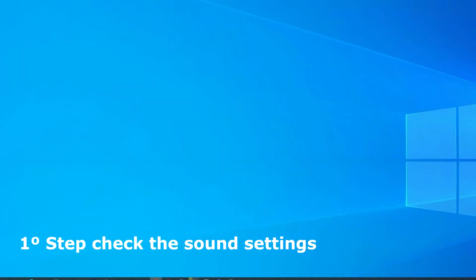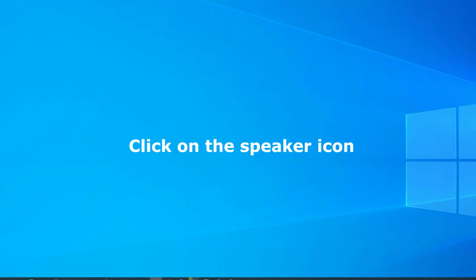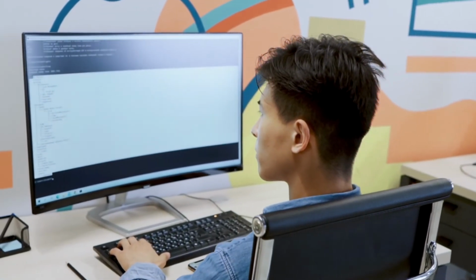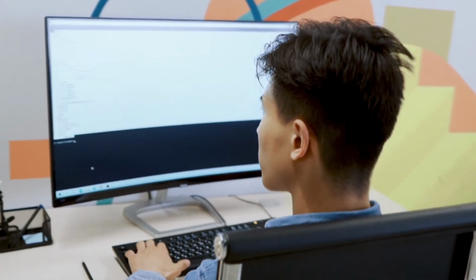The first thing you can do to boost the sound of your laptop is to check the sound settings. To do this, it's simple. Click on the speaker icon on the bottom right corner of your screen. Then, click on the sound option and make sure the volume is turned up. You can also adjust the sound balance and enhance the bass using the equalizer settings.